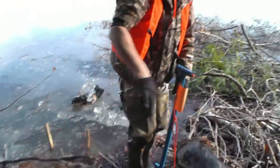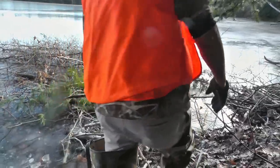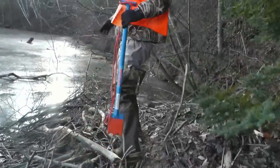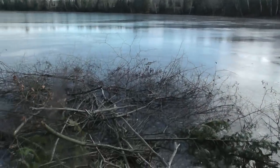Now we got two sets on this side. We're going to check the snare first. Then we got another 330. As you can see, this is a big old beaver pile. Fresh, that is.